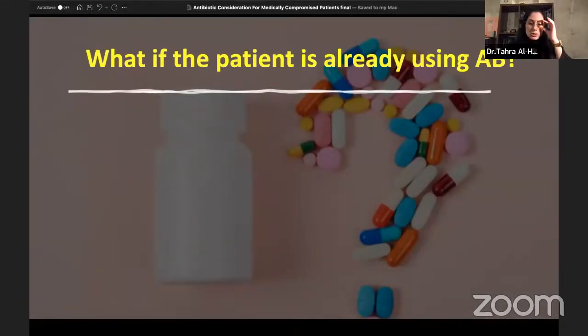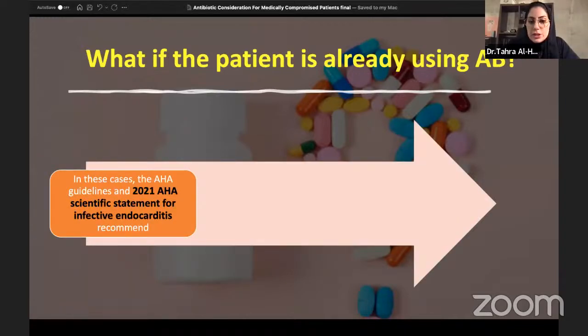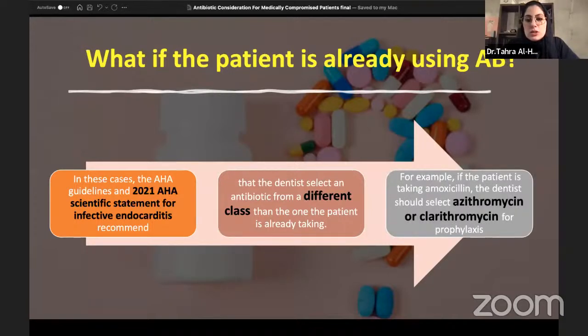Another question that could arise and could also happen in the clinic: what about the patients that are already using antibiotics for another reason? What should we do with these patients? The recommendation is to use a different class of antibiotics. For instance, if the patient is using amoxicillin, we should give him azithromycin or clarithromycin.